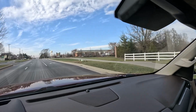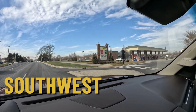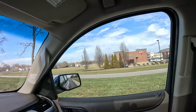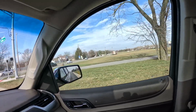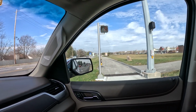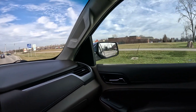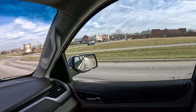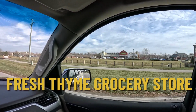Okay, we've actually moved on down 146th Street. We're a little bit southwest of the neighborhood. Got a gas station and convenience store here on Cary Road. Turn and take a look at a couple properties here. You've got another grocery store here in Fresh Time, a lot of organic type produce in that.